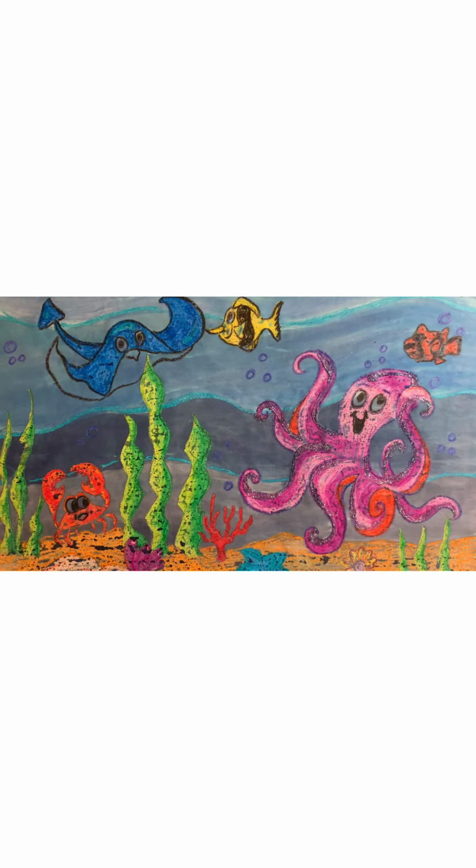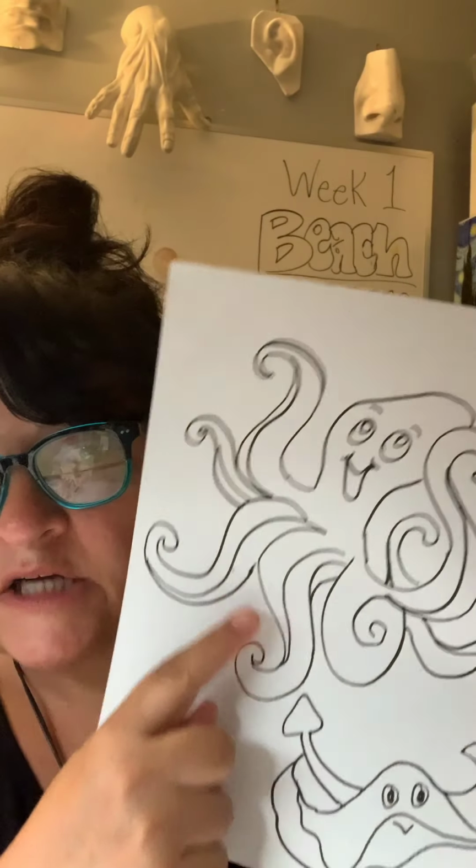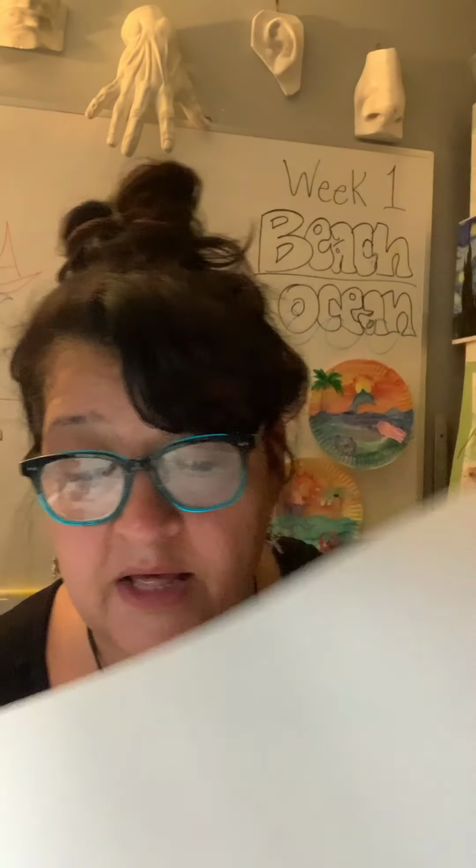So how about we get started with our under the sea seascape? Here we go. So we're going to need a few items to do this project, and it's not really hard. I'm going to send you a template that has the octopus and the stingray, because out of all my sea creatures, they might be the hardest to draw. But you could make your own imaginary sea creatures. You don't have to do mine. I'm just sending that for you as a little help. I'm also going to send you a big piece of white construction paper. This is where you can put your sea life on.